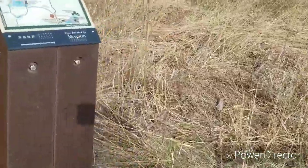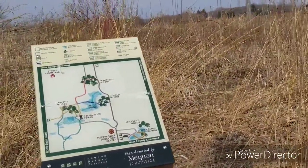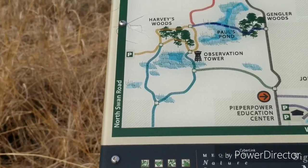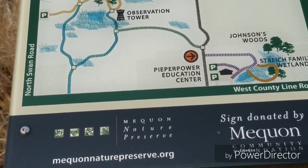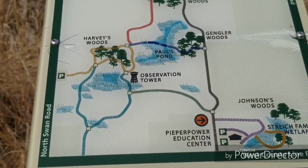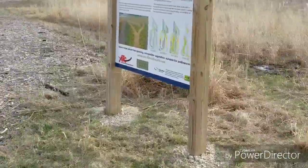Oh, here we go. A map. Mequon Preserve. I'll take a picture of the map. So, where's the "you are here"? Is there one? I guess we're kind of toward the bottom here. The education center is. That would be parking. And, oh, Harvey's Woods is up there in the back. So, I guess eventually I'll find some trees. It's relatively treeless first, so, you know, considering I came to a place that I thought was called Harvey's Woods. And over there is where I thought there was maybe a labyrinth. But that's not what this is, I guess.